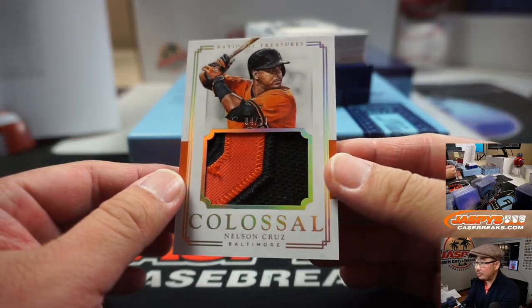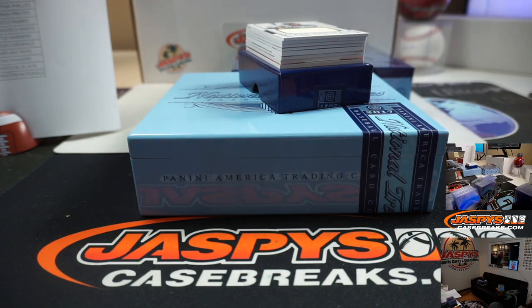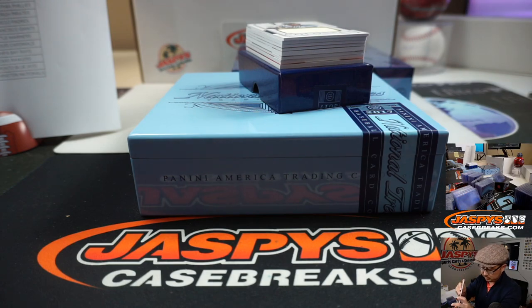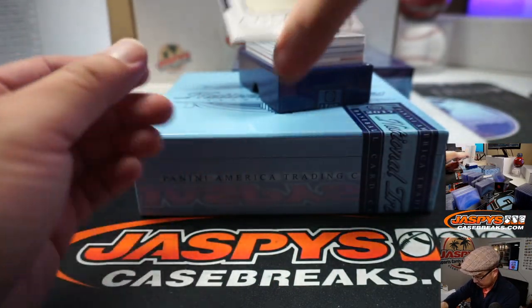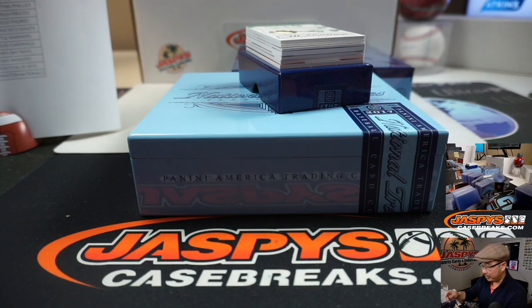All right. 4 out of 10, 2-color patch, colossal relic, Nelson Cruz, when he was a Baltimore Oriole. Remember, this is 2017. Next up, we got Miguel Cabrera, colossal relic for the Tigers. Orioles, by the way, Johnny Cannon with the O's. Tigers, that's going to be Jeffrey with the Tigers.